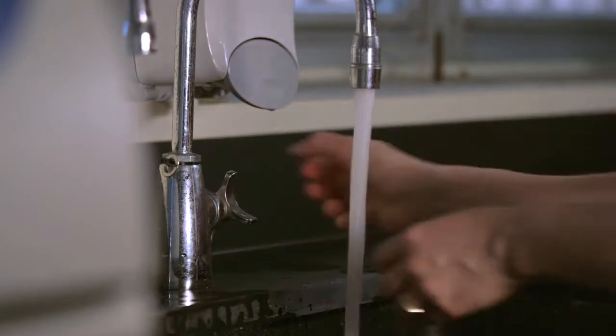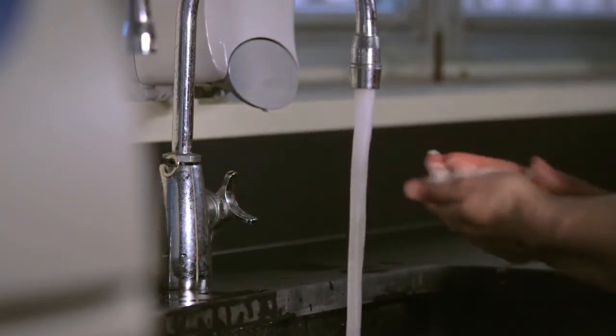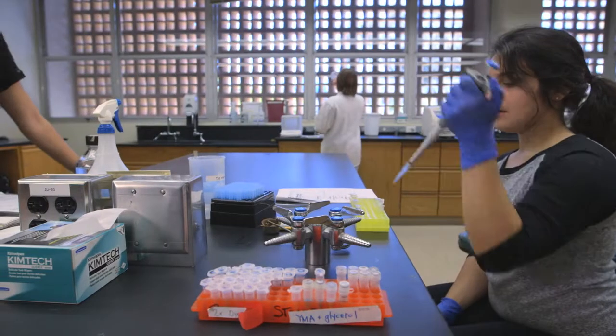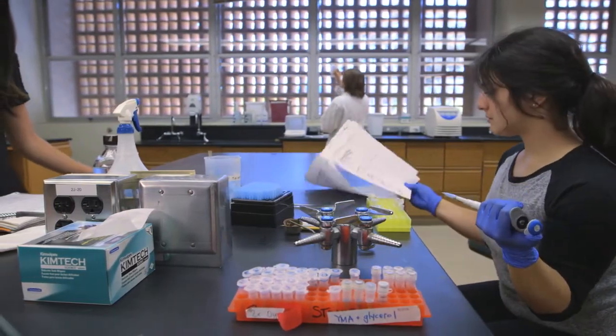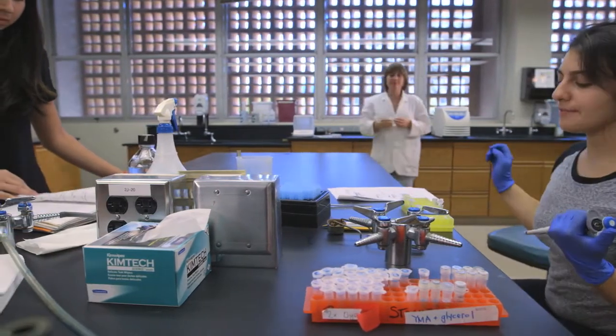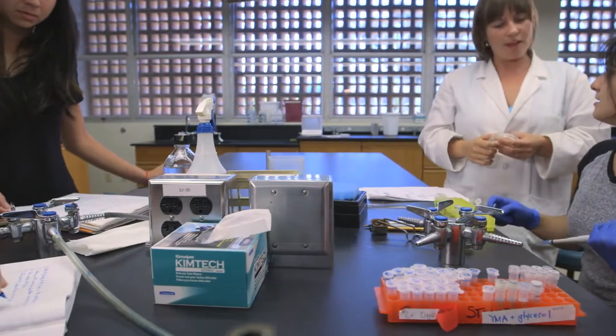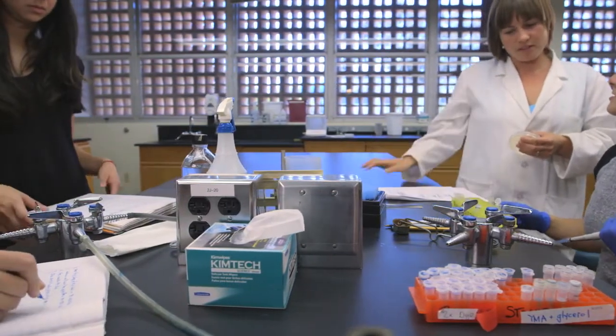Always wash your hands with soap after the lab and each time your hands come in contact with potentially harmful materials. During the lab, it is important to always follow the lab manual and your instructor's directions. If you notice differences between written and verbal instructions, don't hesitate to ask your instructor. Sometimes they will have more updated information than the manual.